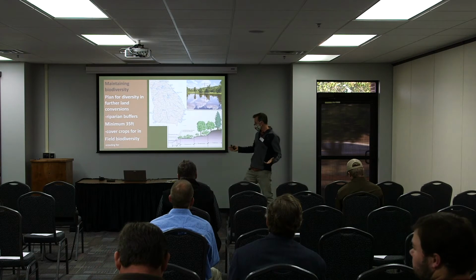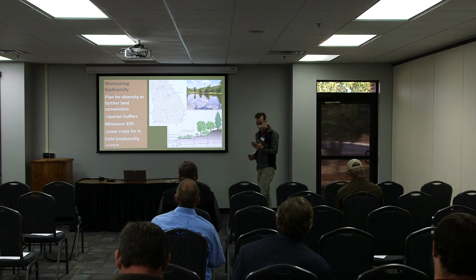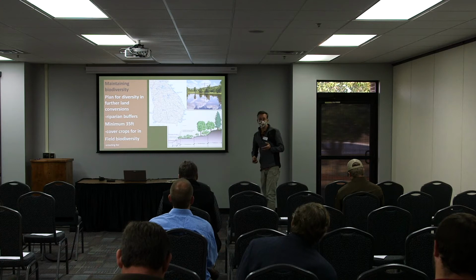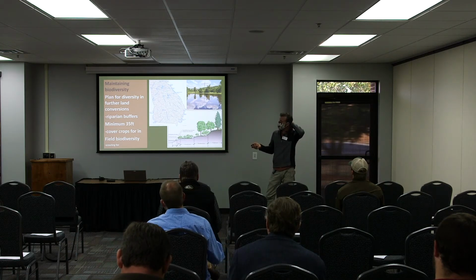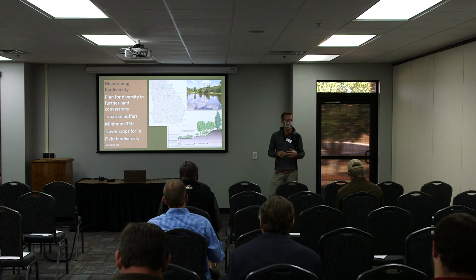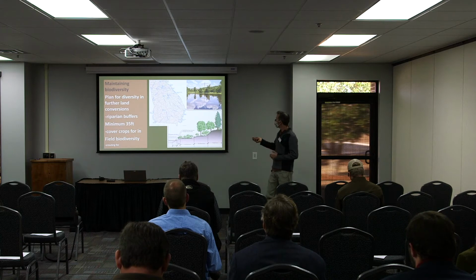So I think Georgia is awesome for the opportunities of maintaining biodiversity in our systems for a few reasons. One of them is just how the state is set up. So if you look, and here's a little map of Georgia where I think this was from the Fish and Wildlife. And what it shows here is all these blue areas are different tributaries of rivers that run throughout the state. And so basically, we're farming within a matrix of these water areas.